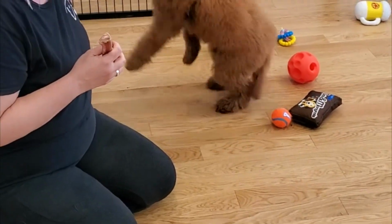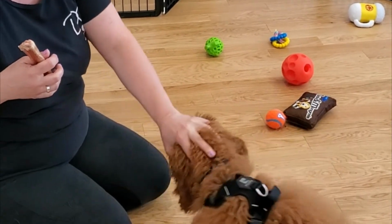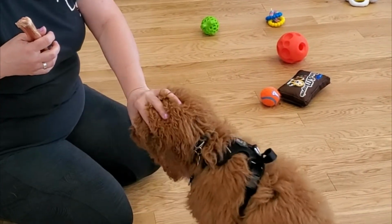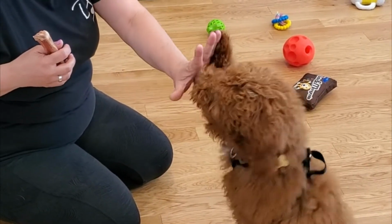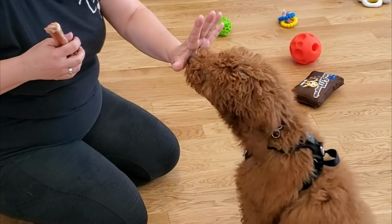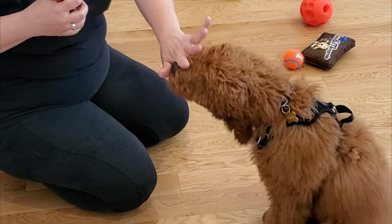Meet Charlie, the 5-month-old doodle who has a lot of impulse control problems. So here I'm teaching him just to stay out of my space for 2 minutes so I can give him his bone instead of him just grabbing it from me and being aggressive. In this video, you're going to see me teach Charlie how to drop because he was aggressive and that's not a problem for the owner.